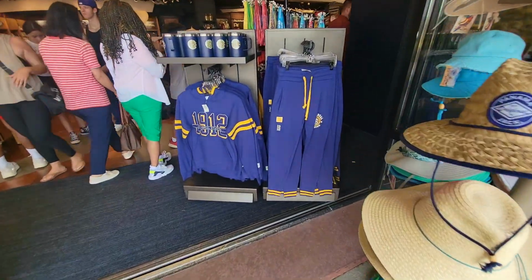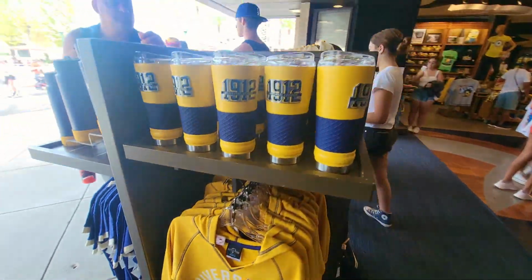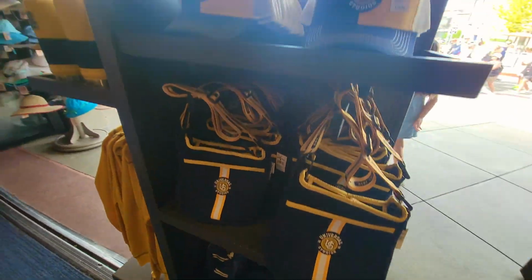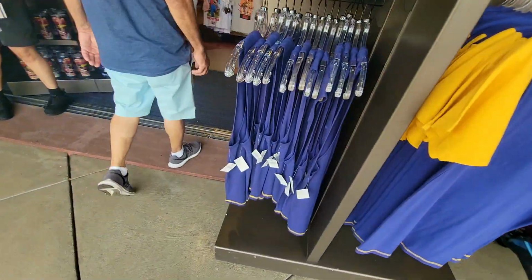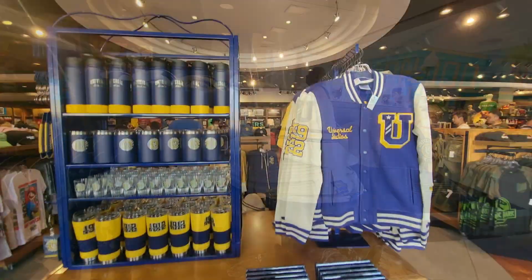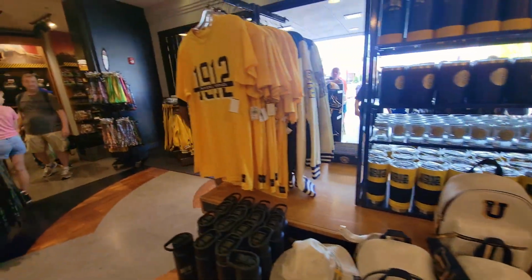And as I was on my way out, I did notice some new merchandise that looks to be celebrating Universal's 100th anniversary, established in 1912. It's kind of a varsity letterman jacket style of merchandise, which I think is really cool. Some really cool stuff in this blue and yellow and white color scheme.